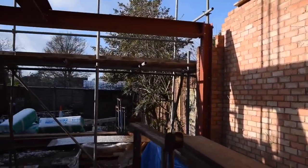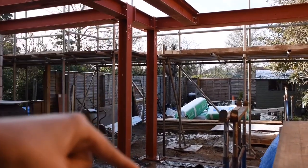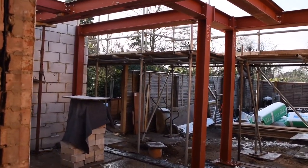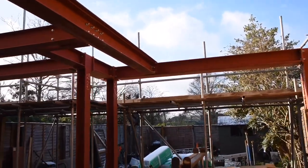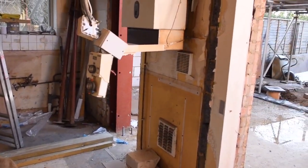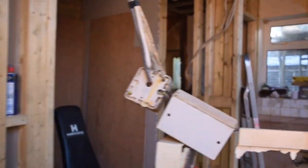So you can see right across there, that's going to be one set of bifolding doors. Then this little section here, that's going to be a fixed glass panel window, and then there is the second set of bifolding doors. So this whole back will be glass. It's going to be fab. There's our boiler that is literally hanging by a thread. You can see it's all completely smashed up, but it's still working, so we're grateful for that in weather like this.